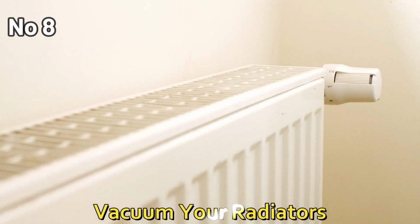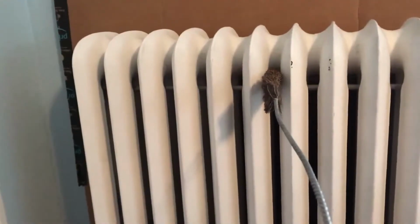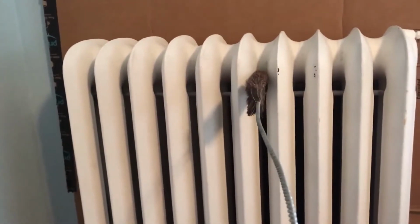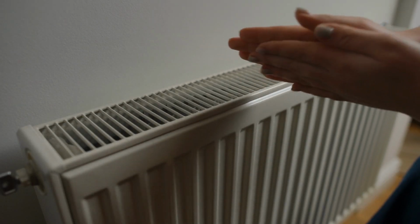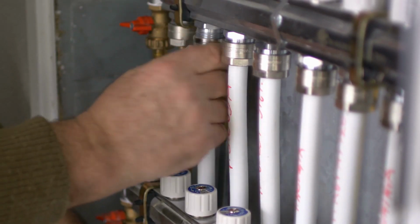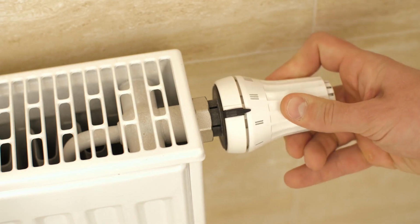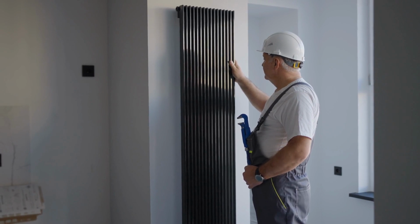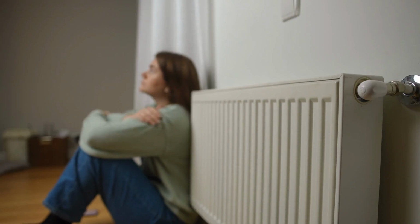Number 8, vacuum your radiators. Radiators may look clean on the outside, but hidden within their grills lurks a surprising amount of dust and dirt. Using a slimline vacuum attachment, we can easily remove this buildup, ensuring efficient heat distribution. By keeping our radiators clean, we optimize the performance of our heating system, reducing the need for it to work harder to achieve desired temperatures. It's a simple yet effective way to enhance energy efficiency and maintain a cozy home environment.